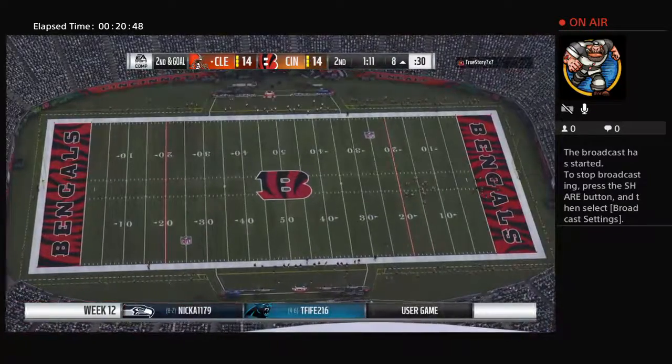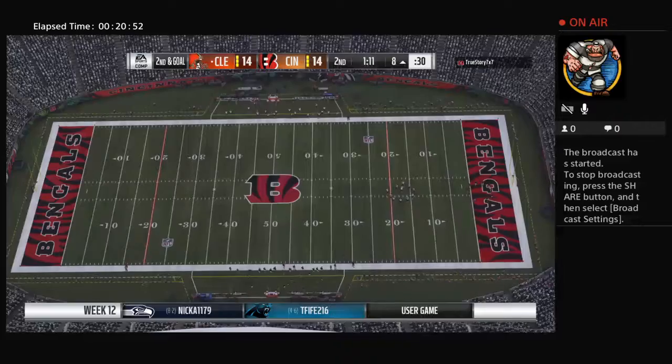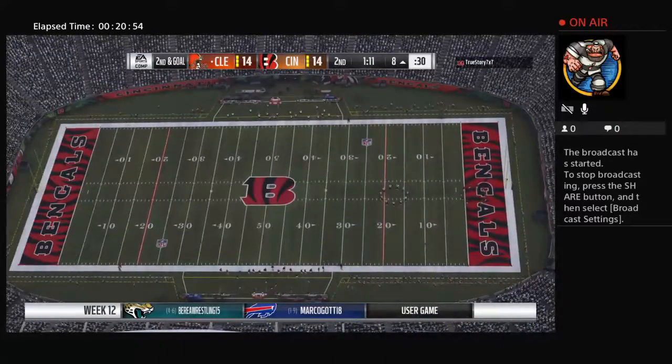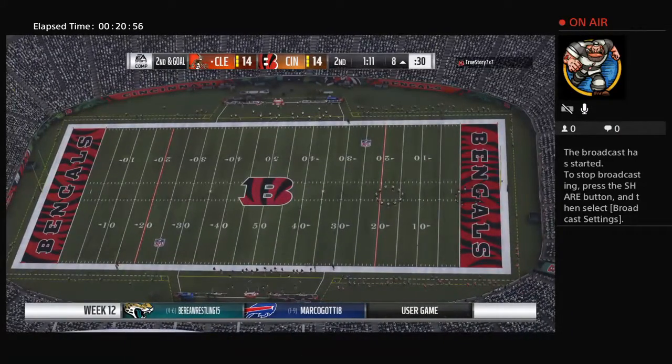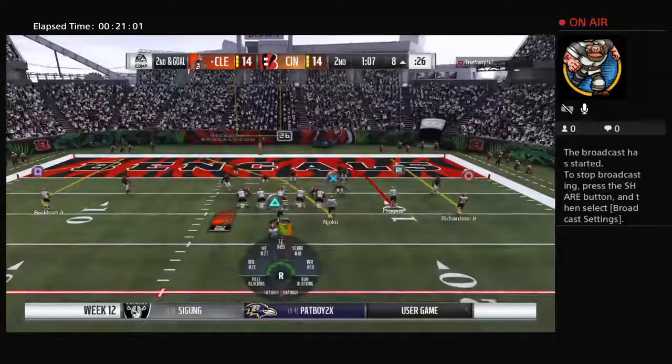Adjustments time, right? Figure out what they are. Figure out the things that they really want to accomplish and who to run behind. Which are your better blockers? Find those guys and get in that direction. It's 2nd and goal. Back to the 8-yard line now.